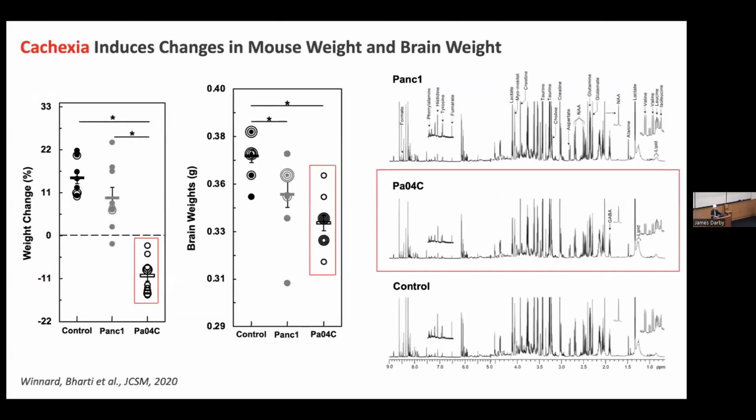And so some years back, Anirban Maitra gave us a panel of patient-derived human pancreatic cell lines, which we characterized, and we found that one of them, PA04C, mimics what is seen in patients in that it induces weight loss in mice. So you can see here that if you use a PANC1 tumor model, there's very little weight loss compared to non-tumor-bearing mice. But PA04C induces this significant weight change.